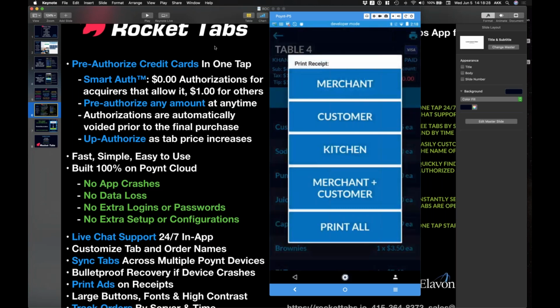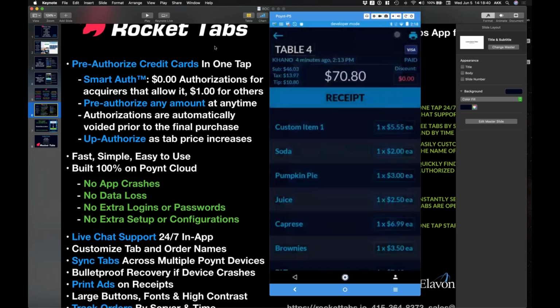At any point you want to hit that print icon, you'll always see this option for kitchen, so you can just send the items to the kitchen quickly. You can print merchant and customer, print all receipts, or just a customer receipt, or just a merchant receipt. It's just really fast for getting the basic stuff done.